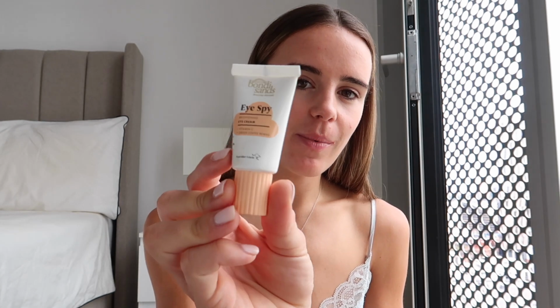I'm gonna go in now with this Bondi Sands eye cream, which I'm absolutely loving lately. It says it's got vitamin C and green coffee beans in. Don't know what that means, but it feels like it really brightens under my eyes, and I'm loving it. Big fan of Bondi Sands actually. I wear their suntan cream as well. It's really, really good. Factor 50. Ollie absolutely loves it as well. It smells so nice. So just put that under there.